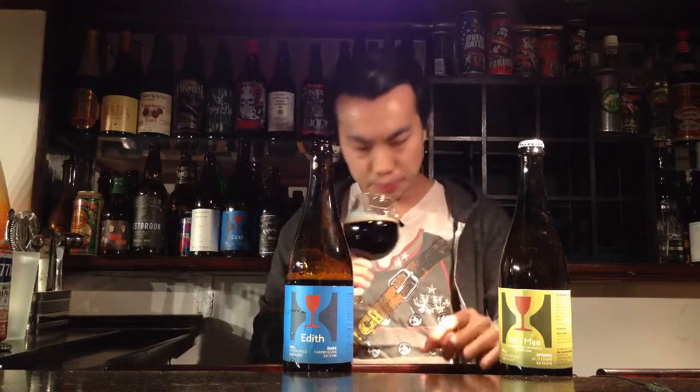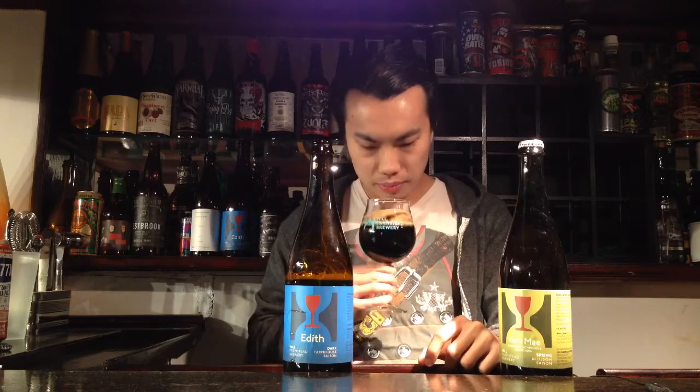It has a balance of tart quality, a little bit of funk, and a little bit of roastiness that offers, again, a cherry note. Cherry, a little bit of woodiness even. Cheers. From the roast, woodiness, rose.